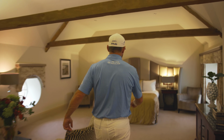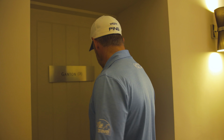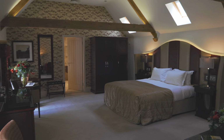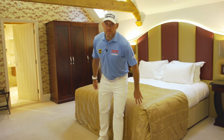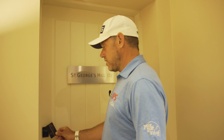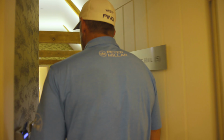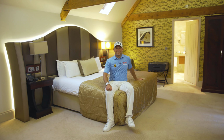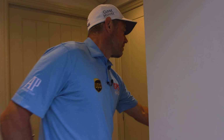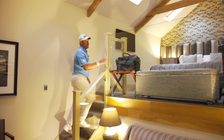So here we are, Royal Portrush. This is my favourite room. Actually, I think I might prefer Ganton. Yeah, I think this is my favourite room. You know, I think I might just try St George's Hill. Yeah, I think this is my favourite room. You know what, I'm just going to try out Chesterfield. Actually, this might be my favourite room.